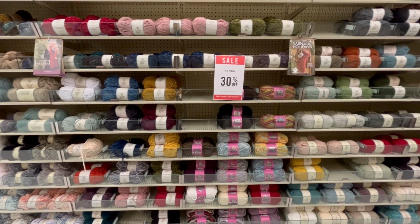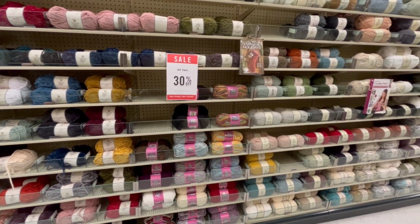And then I went through the yarn, and honestly, yarn is a really great thing to scan, especially as a new seller, because you should be ungated in the category. And Hobby Lobby had a ton of yarn. I think they had 3 aisles full of just yarn. It was all 30% off, and they have so many different types of yarn, I don't even know what you would use it all for.